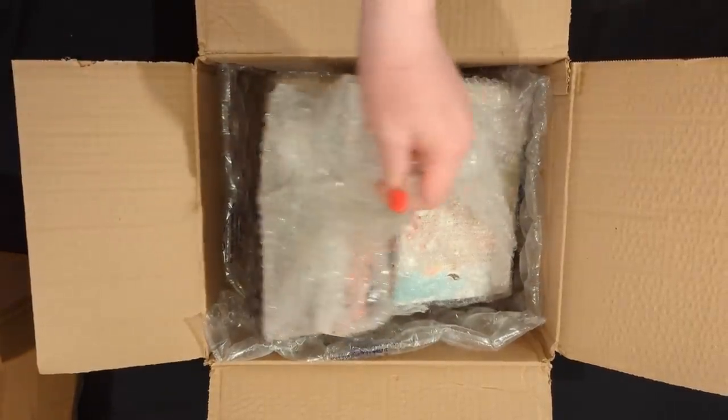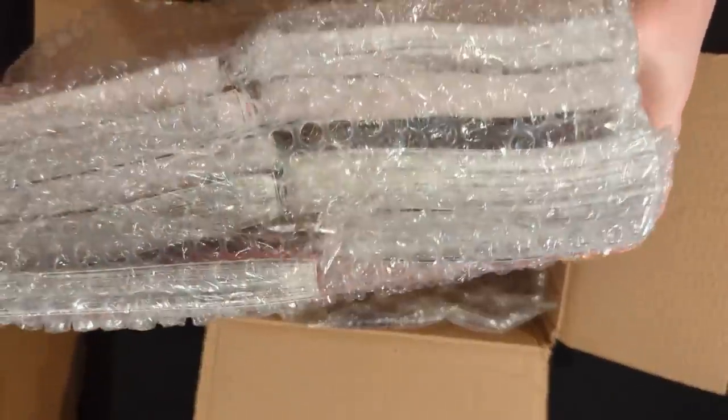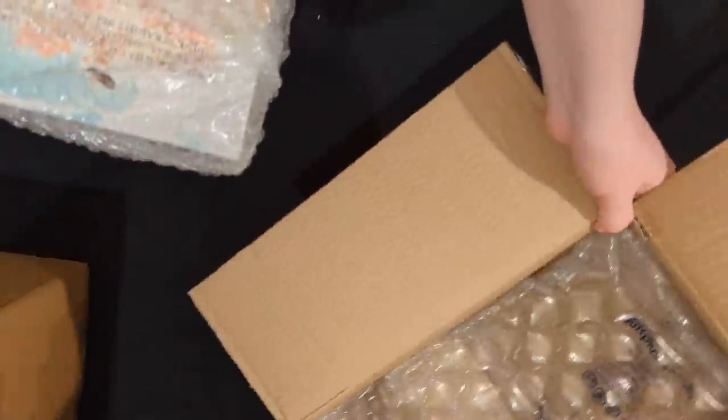Actually, I think I'll just pull out this bundle. So it looks like in here we've got 8 or 9 volumes? I'm trying to not look at what they are.